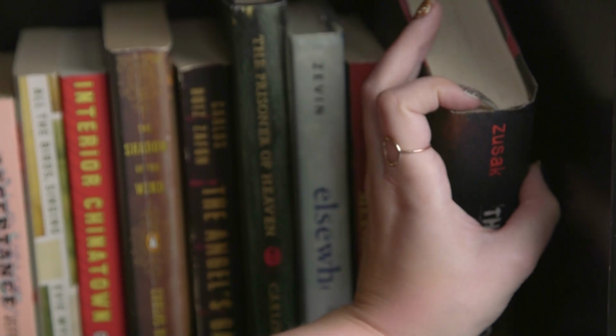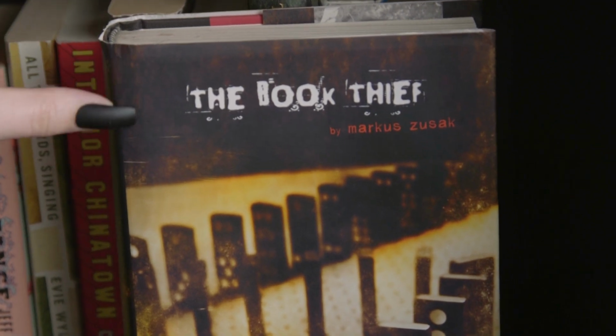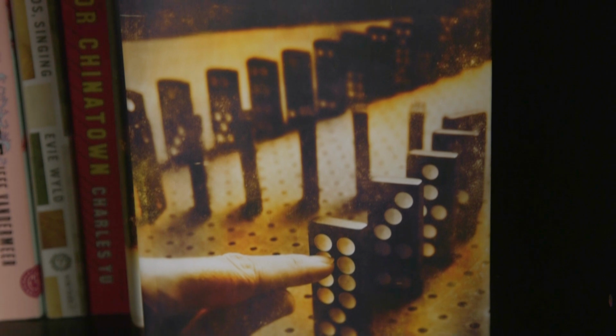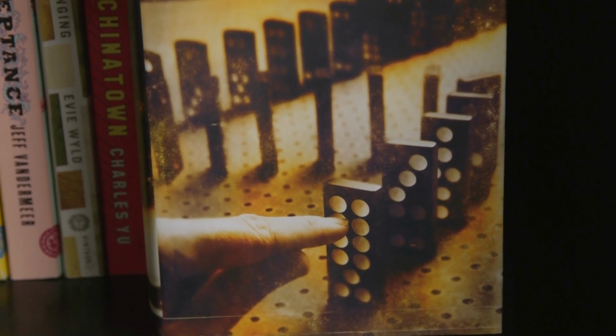This is a more recent addition I added to my collection. I had the movie cover for a really long time, but I love this book, and I wanted more of the original cover. And yeah, I picked this up recently, and that was a great find.